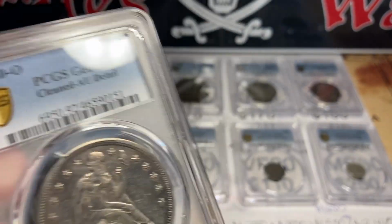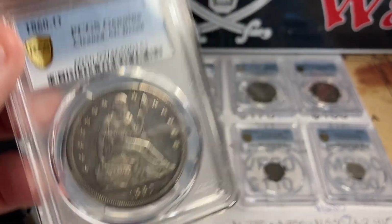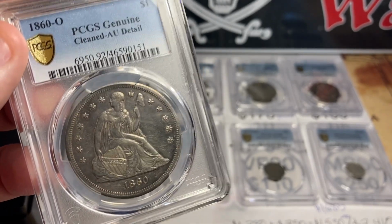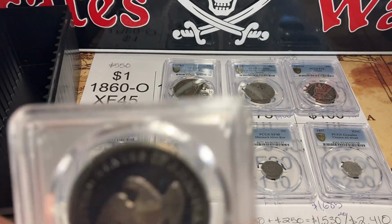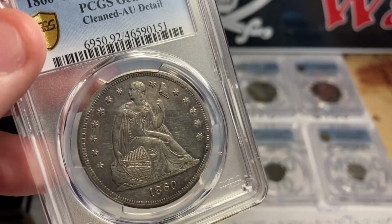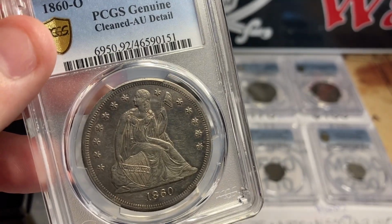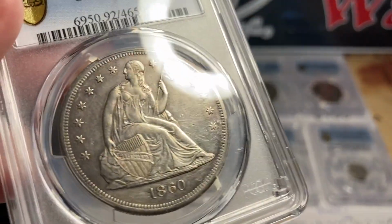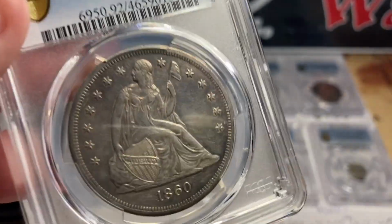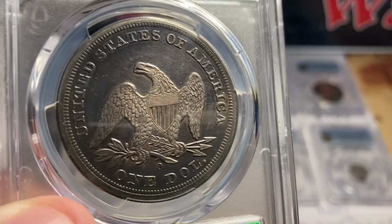Beautiful, 1860. And I still believe, even in this condition, in this holder, this is probably a $600, $700 coin anyway, just like it sits. I don't feel like this one's a loser per se. Had this come back as a 50 straight grade, this coin would have been like a $1,500 coin. And again, this is AU detail, so we don't know. This could be a 55, 58, who knows? But it's a beautiful coin. I'm not mad. I'm not upset. I'm just happy to have it back, to be perfectly honest.